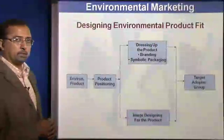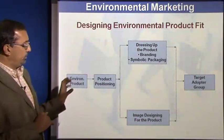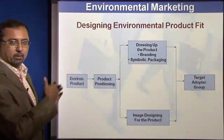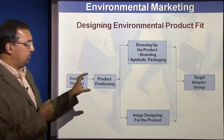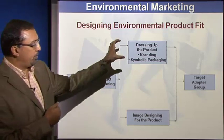So the first thing is designing the environmental product fit. We have seen what exactly the product should be; that is something we can figure out based on the previous diagram that we saw. So how should that product be positioned? One is, how do you dress up that product?